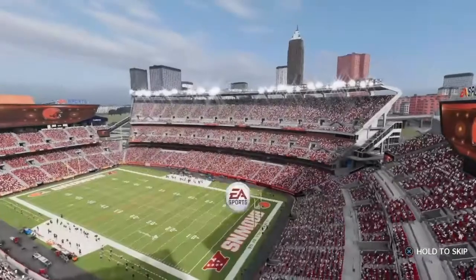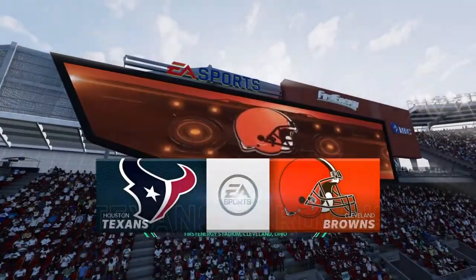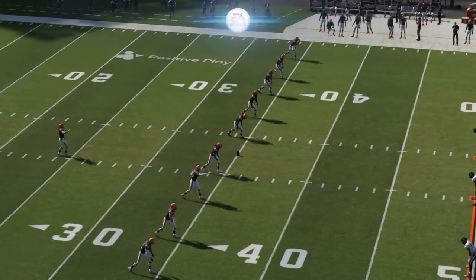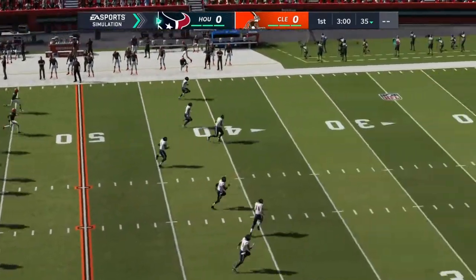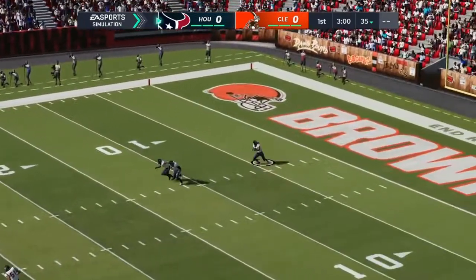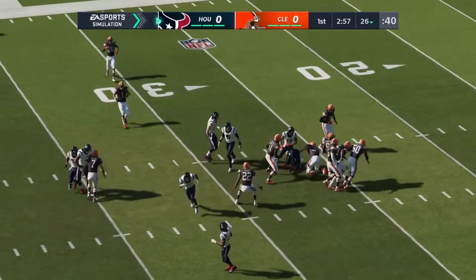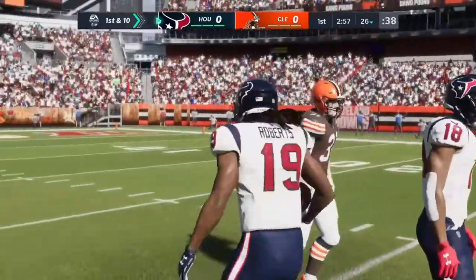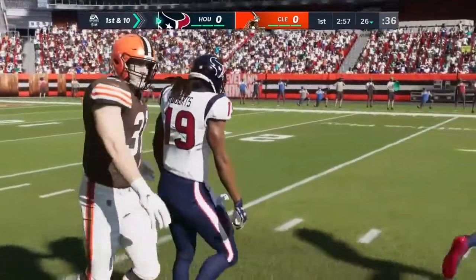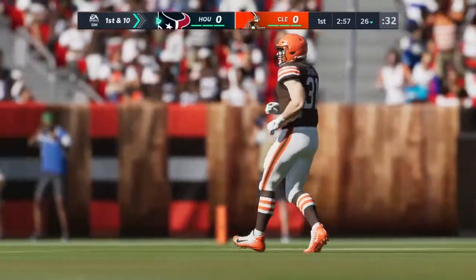A stone's throw away from the Rock and Roll Hall of Fame as we get set for football at FirstEnergy Stadium in Cleveland, Ohio. This was the scene a few minutes ago, the Dawg Pound in full roar as their Browns emerge from their tunnel. They're ready to go as they get set to match up with the Houston Texans. Houston set to take over.